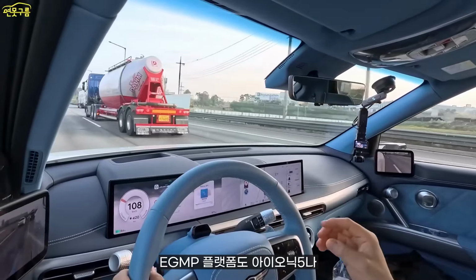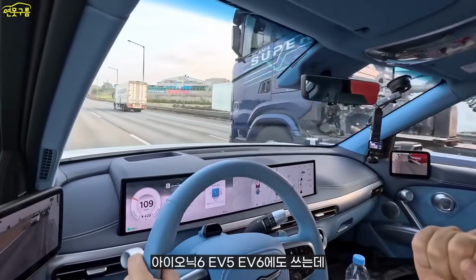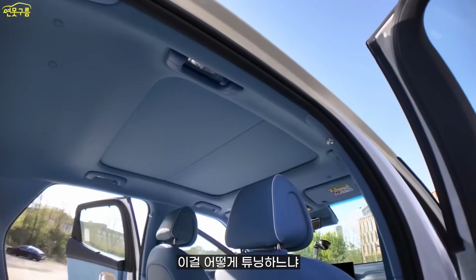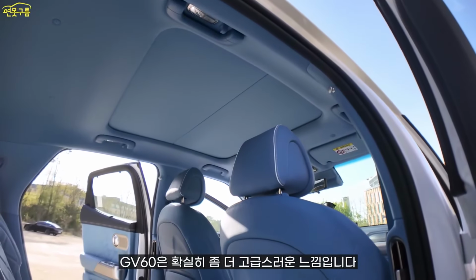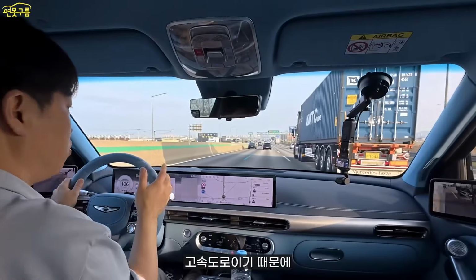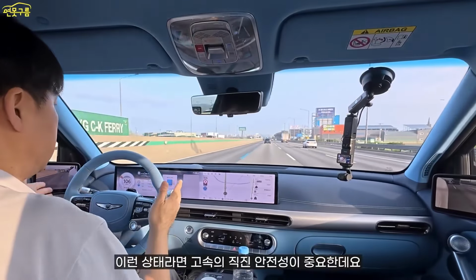The E-Global Modular Platform is used in the Ioniq 5, Ioniq 6, EV5, and EV6, so isn't it the same? You could say the raw materials are similar, but it depends on how you tune them. Just like how the same ingredients can turn out differently depending on the chef, the GV60 definitely feels more luxurious. On highways, you can cruise steadily at 110 km/h, so straight line stability and safety at high speeds are crucial.